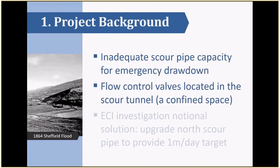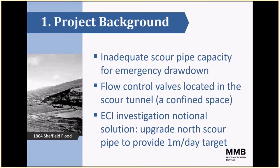So, the project background. Back in 2015, statutory inspection of the reservoir identified that the existing scour system had insufficient capacity to draw down or empty the reservoir as may be required in an emergency.